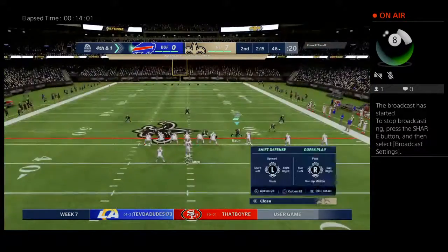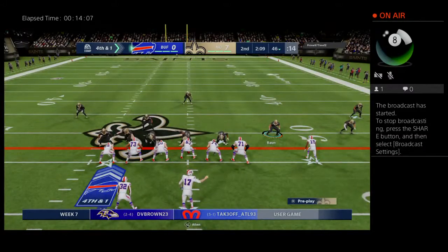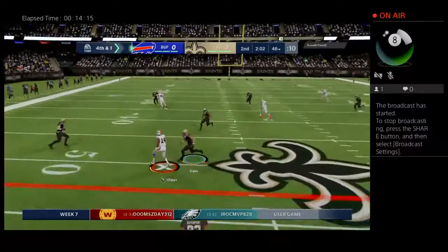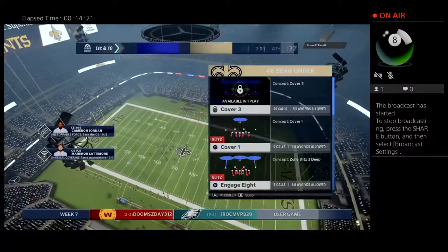And how about this one now? In their own territory, a gutsy call. They're going to go for this on 4th and a yard. They do go for it. Here's Allen, and he's able to find Diggs, and able to pick up the first across midfield to the 47.